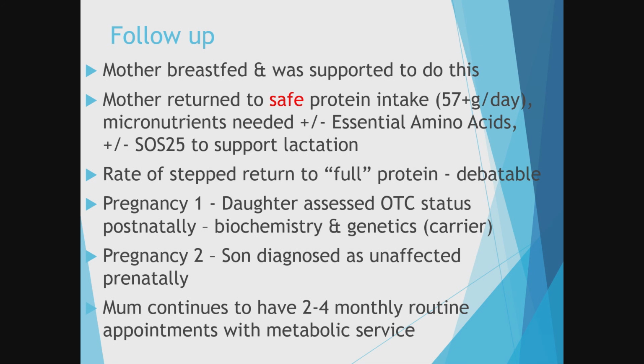So I'm sure you are interested to know about the outcomes. Both babies were beautiful, as are all the metabolic babies, of course. The daughter, her firstborn, is a patient of Camille's and has OTC status, diagnosed postnatally. The neonatal biochemistry is a bit unreliable, but on genetics, she's a carrier manifest like her mummy.